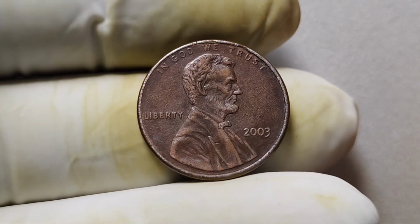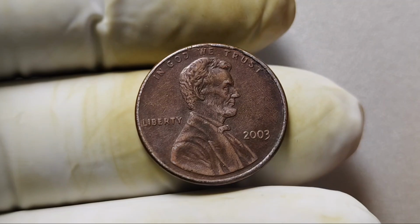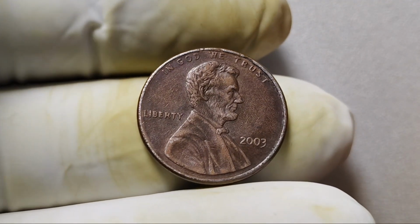Now, don't go running to your junk drawer just yet. Let's break this down so you can understand why this particular penny is so valuable and how to spot it.